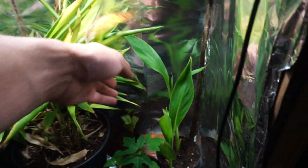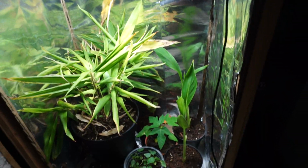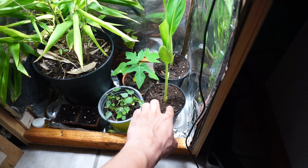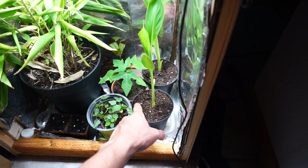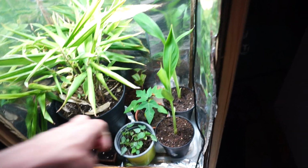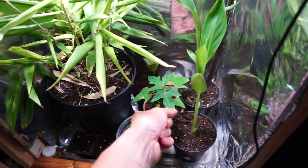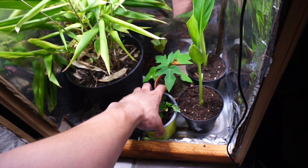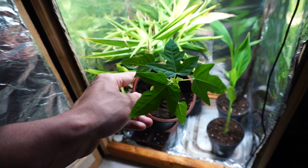And then over here we've got 2 Ensete ventricosum, the normal green version, so not the Maurelii. I'm growing them from seed, and they're the only ones that germinated. I still have 8 seeds in the growing box, but they haven't germinated yet. This one is a papaya, also growing from seed. And it's doing quite well in the growing box here. I think outside it wouldn't grow that well actually.